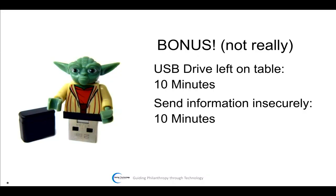If you may have noticed, we had a couple of not really bonuses just to test people. We had a USB drive left on the table, and if they plugged that into the notebook, that was an immediate 10-minute penalty, because we all know you cannot just plug in a random hard drive you find and expect it to have all the answers. Yep. We had two teams do it, and they lost because they did it. It was one loss because they had the penalty. A lot of tears.